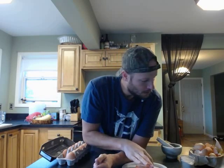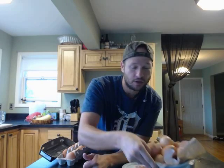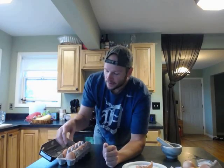And then the other thing is the shell. The shells have a lot of calcium in them and other minerals. What you could do with the shell is grind it up and use it as a supplement. It's still pretty coarse and hard, but if you grind it up into a powder, you can mix it into things. Yeah, that's basically some of the things I do with the egg.